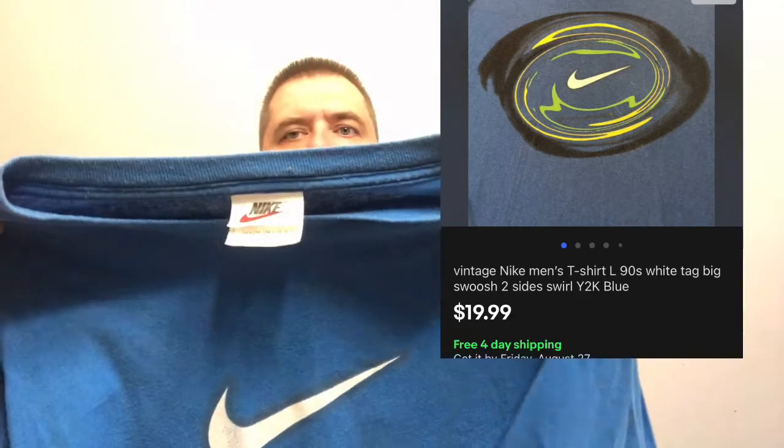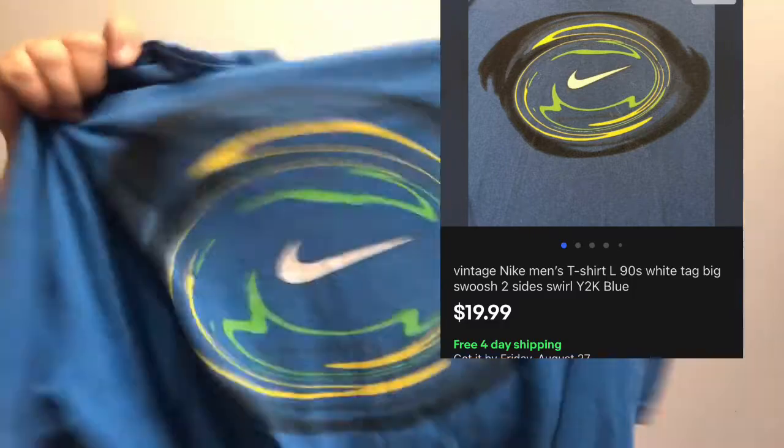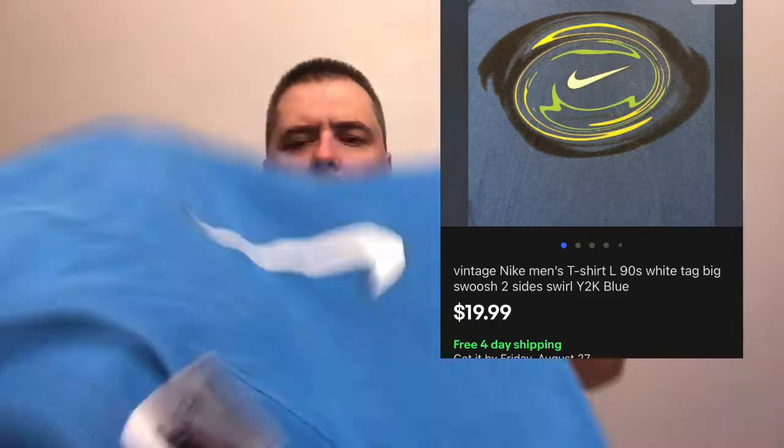Nike white tag graphic tees selling like fire. Now, they're not huge money, but when I can buy them for $2.50 and they sell for $15 in a day.